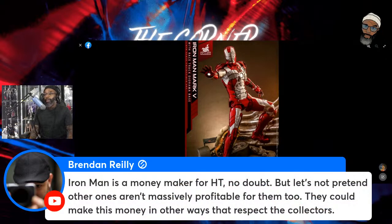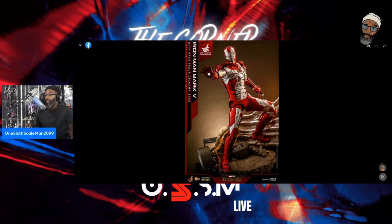I'm definitely not buying it. Iron Man is a moneymaker for Hot Toys, no doubt. But let's not pretend other ones aren't massively profitable for them, too. They could make this money other ways to respect the collectors. They could. And they don't. At this point, there's no respect for the collector, man. This is where I sit. There's zero respect. And I'm tired of people looking at it from a business standpoint instead of from a consumer standpoint. Literally.